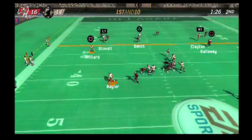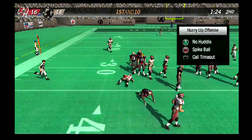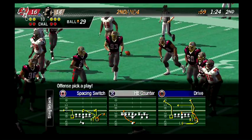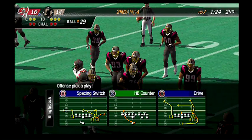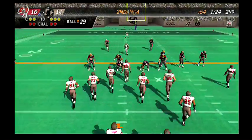Closing in, throwing on the run, and the catch is made. Farris is there for the tackle at the 29. He found the seam in the zone for a pretty good gain. That's just how they teach you to do it. Read the play, find the weakness, and then go after it.